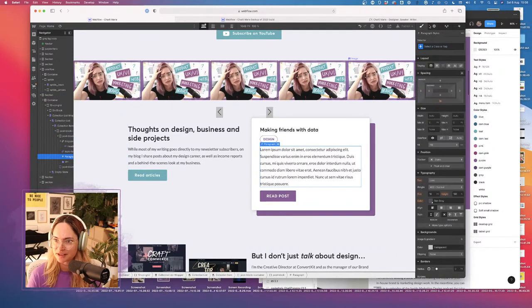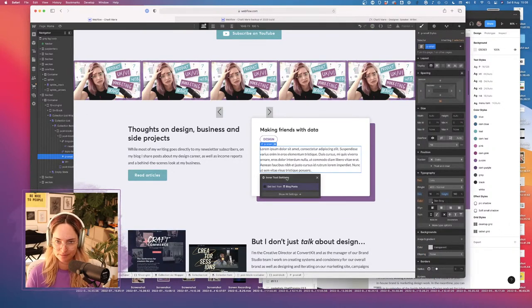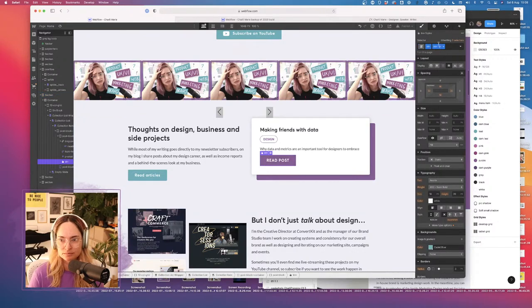I think I want to make this small text. There we go. And we need to get the text from the summary. There we go. Interesting. Did I type in caps for this? Ah, okay, I did.